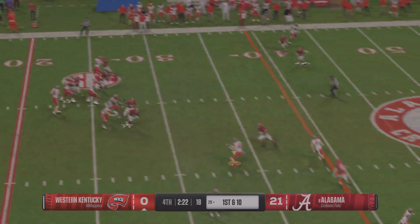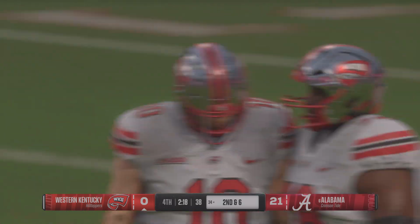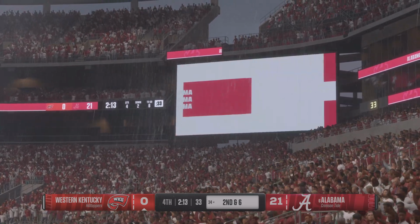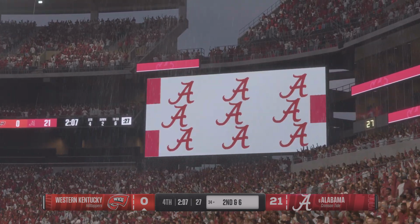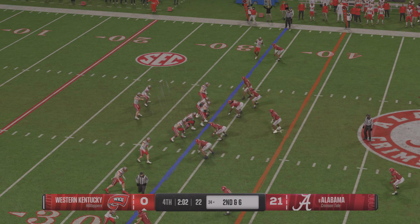Comes out throwing on 1st down. Finds the tight end. And he laid the lumber to stop him from getting the 1st down. And defensively, this is exactly what you want, right? You got the big lead, so you can play big zone coverages. Just keep the ball in front of you. Keep your eye on the quarterback, rally to the football, gang tackle, and you're going to win this game.